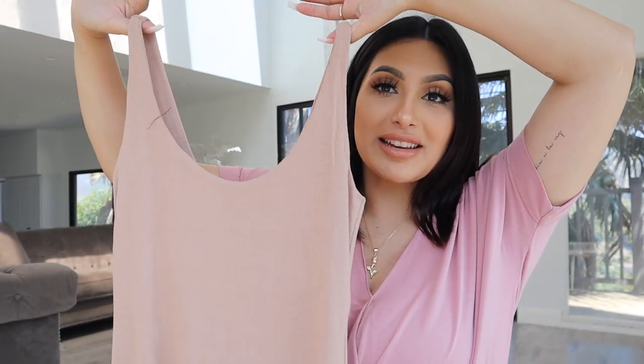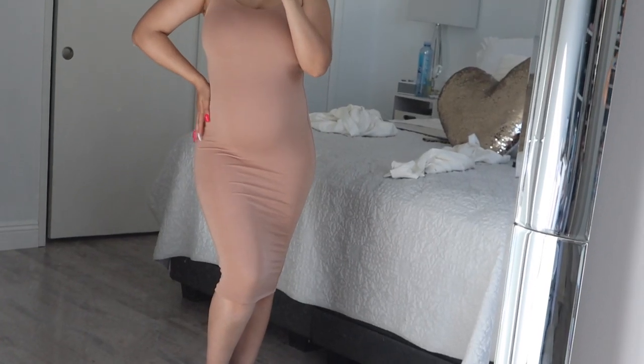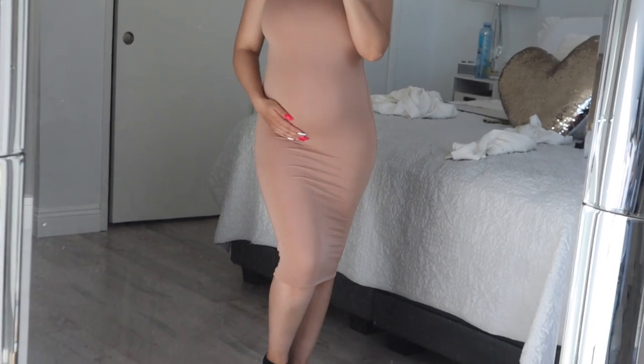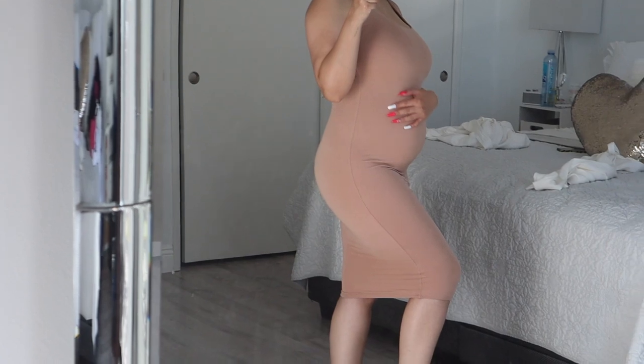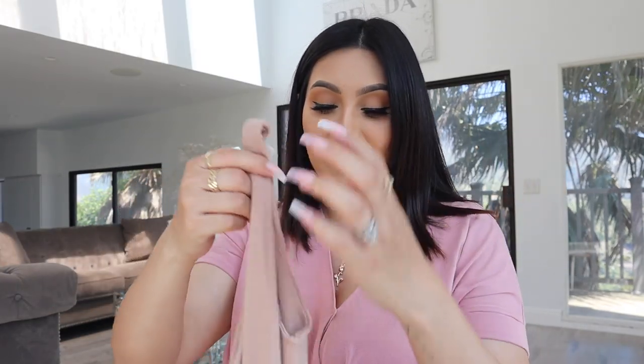The next one is a simple nude dress. Again, this one is a midi dress, so it goes a little bit below your knee. Again, I just wanted to have a simple, nice dress that I can dress so many different ways, just in case I want to be casual and comfy or dress it up for a night event. So yeah, it's very simple, like I said, and again, it stretches so much.